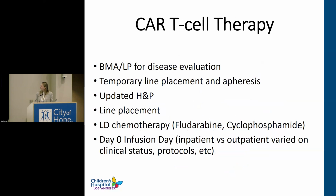First, we always get a bone marrow and a lumbar puncture so we know what their disease status is. This is super important so we understand their risk for complications. The higher their disease burden, the higher the risk for CRS and ICANS. And then we always do a temporary line if they're just getting an apheresis for collection.